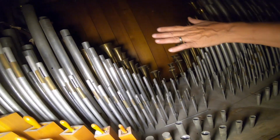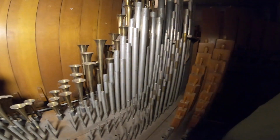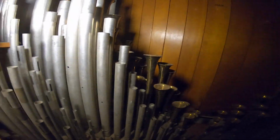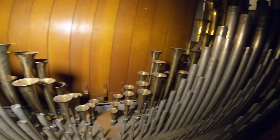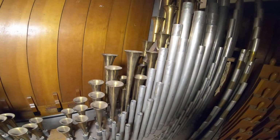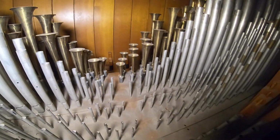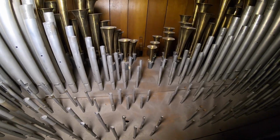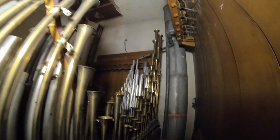This is the rest of the gamba here. Gamba Celeste. And that's a 4-foot harmonic piccolo. You can see it's harmonic. Yeah. It's got the holes cut in it. Not piccolo. Flute. Harmonic flute. Well, it is a piccolo because these little tiny pipes, they got holes in them at the very top. Way down there. And then behind it, that's the other brass trumpet, the one that's on 15 inches. This is about twice as loud as the other one.